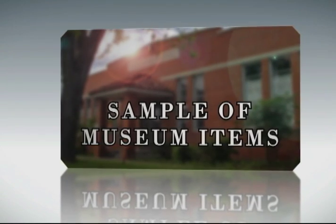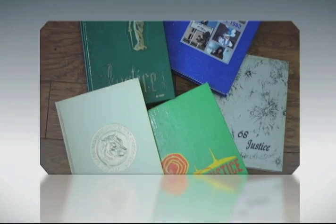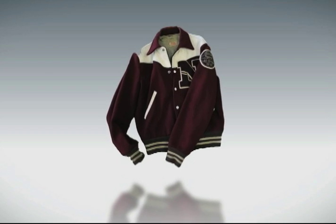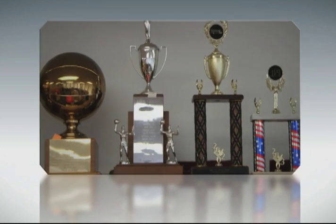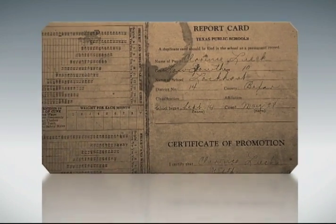Some of the items housed at the museum include a collection of yearbooks, an early Letterman jacket and cheerleader outfit, sports trophies, and even student report cards from the early 1900s. The museum's Oral History Committee has also collected more than 75 interviews with former district leaders, employees, and community members. Recording the stories of Northside's past ensures that this rich history won't be forgotten or lost to future generations.